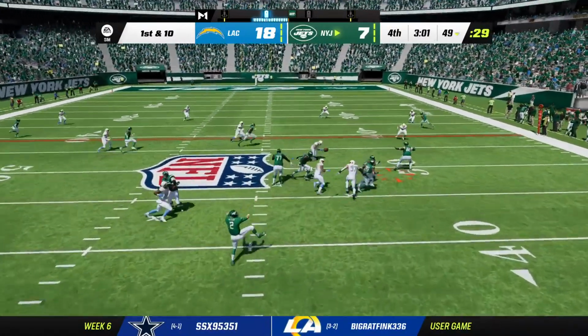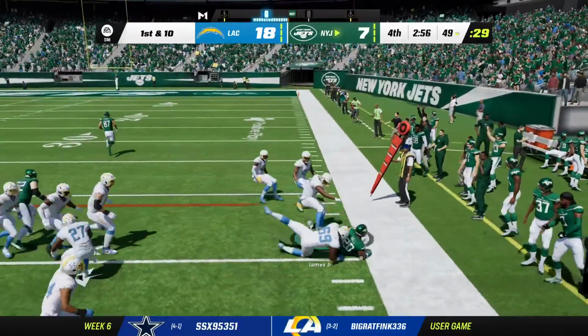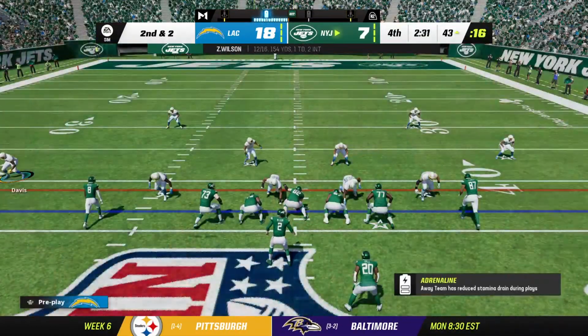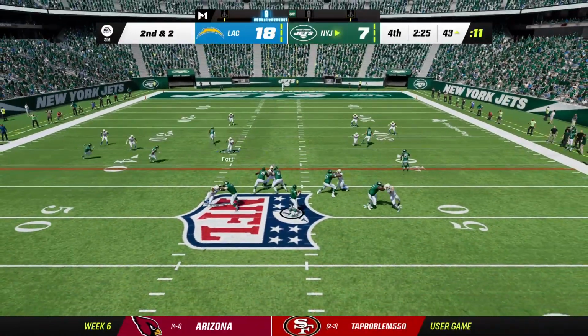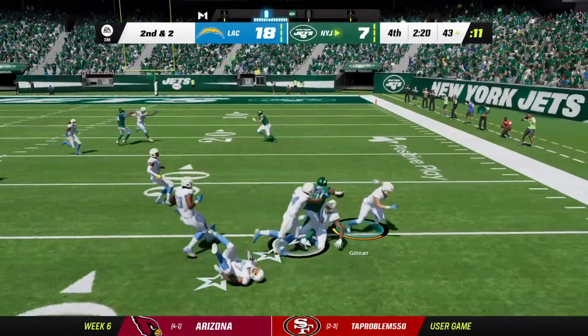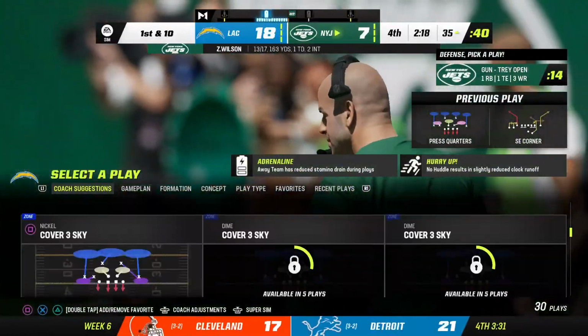Throwing is Wilson. They'll set up the screen for Hall. Some extra space following the display of power. Down just inside the 45. Throwing again on 2nd down. Wilson. There's Hall bringing in another one. And they're going to get this down near the 35-yard line.